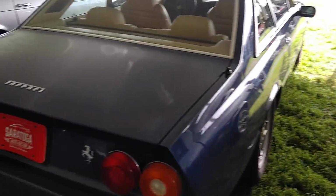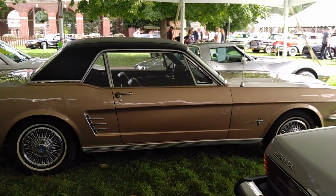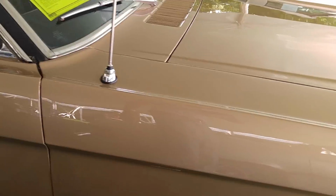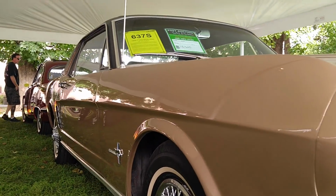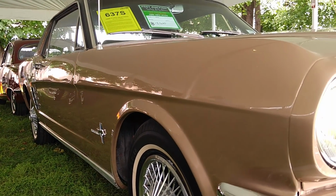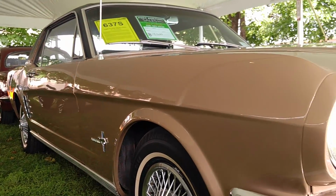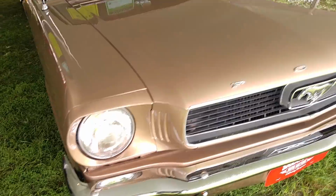Beautiful truck. Another Ferrari. Mercedes SL. Mustang 6-cylinder with a $7,000 paint job. That, if you ask me, looks like a $3,000 paint job. I don't know if you can catch it, but it is wavy, wavy, wavy. Did I say wavy? This thing is wavy. $7,000 paint job.